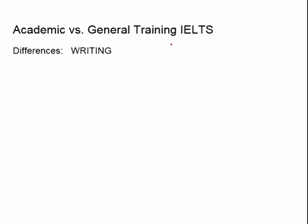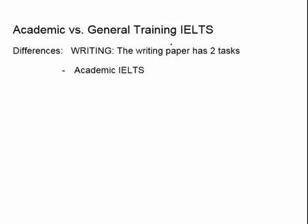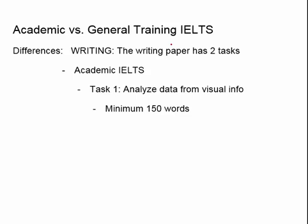Okay, now further differences are in the writing section. The writing paper has 2 tasks for both the academic and the general training IELTS, but the tasks are a little different. So in the academic IELTS, you will have for your first task to analyze data from visual information. And you'll basically need to write a report about this, about what you see for the visual information, okay?